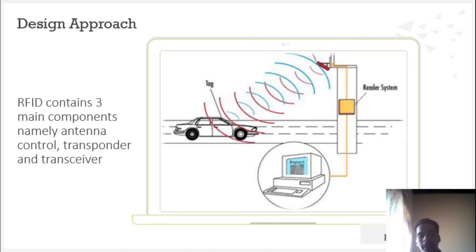The transponder is the tag itself. The reading range for RFID tags varies by factors including the tag type, reader type, RFID frequency, and interference in the surrounding environment from other RFID tags and readers. In general, tags with a stronger power source also have a longer reading range. As you can see, the diagram shows the flow.